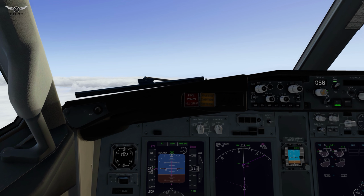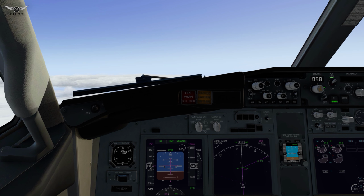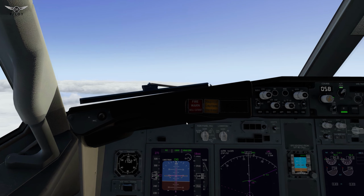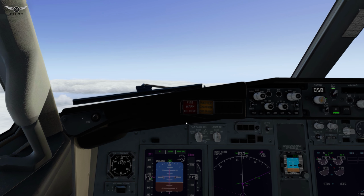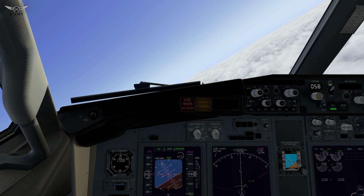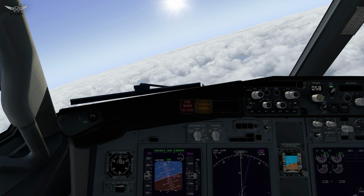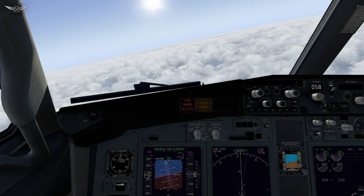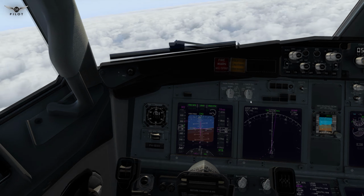Hopefully we'll clear that. I am, by the way, using X Enviro for weather in this video with modded clouds, so those clouds are not the default clouds. Wow, that turbulence is really violent. Right, looks like we cleared the turbulent area out of about 15,000 feet, so we're looking good now. There we go. We are leveling off now at 18,000 feet, and our speed is climbing to about 300 knots. Yeah, that's about right.